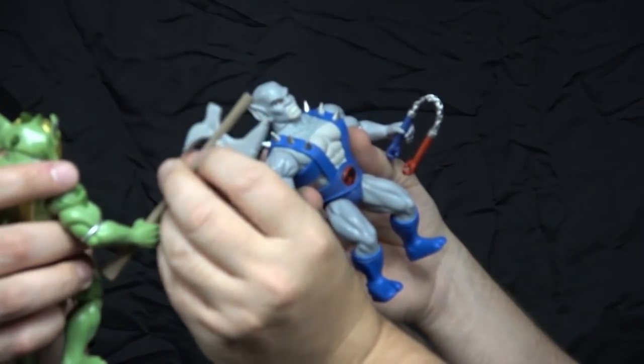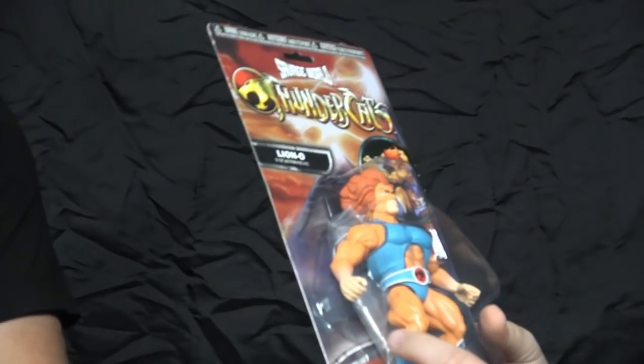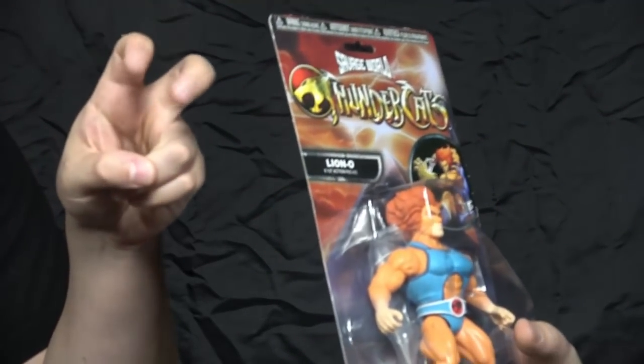I kind of dig the axe though. It's got some cracks and a nice sculpt. If you did a little wash or repaint on it, it would be very, very detailed, and it would actually work with 6-inch figures as well. But right, we'll come back to you, Slithe. We've got to get to Lion-O, spotlight, Lord of the Thundercats.